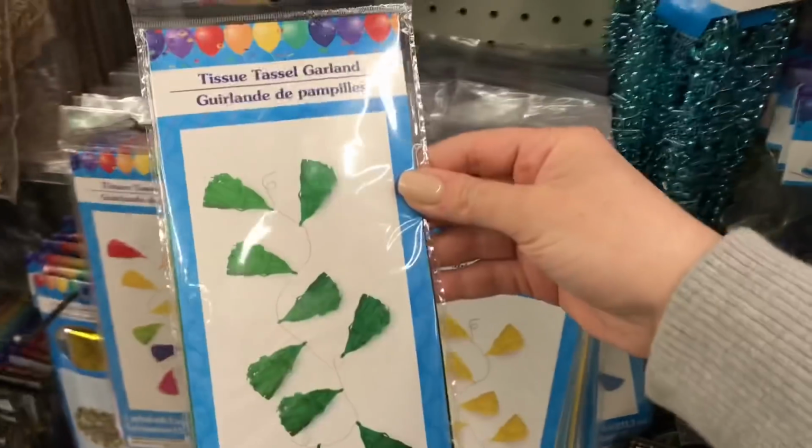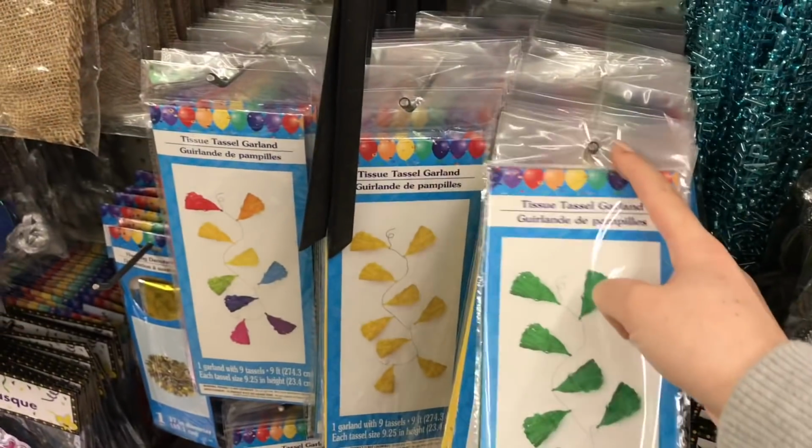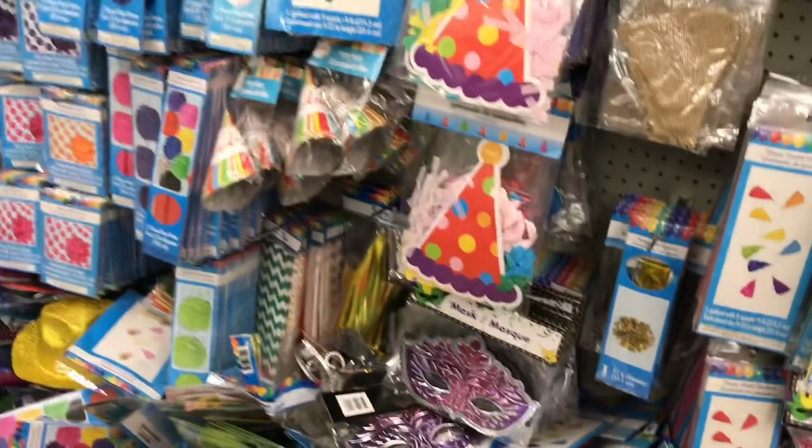If you have a St. Patrick's Day party celebration, these are cute because they're green. Kind of goes with the theme.